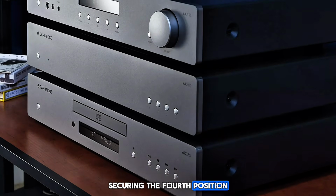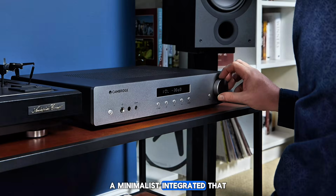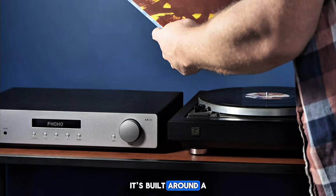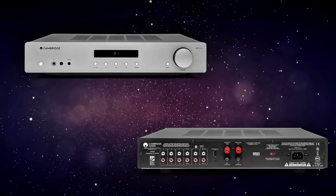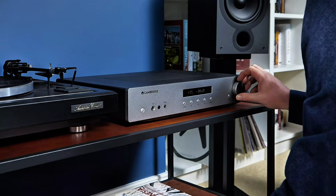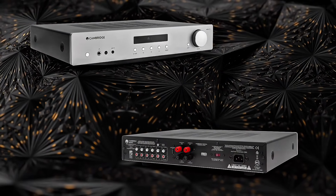Securing the 4th position, the Cambridge Audio AXA35 lands at $449, a minimalist integrated that proves less can sound like a lot more. Rated at 35 watts per channel into 8 ohms, it's built around a robust power supply and a clean, analog-only topology that trades flashy features for lower noise and honest musical flow. Translation: tight bass lines, open mids that let vocals breathe, and a smooth, grain-free top end you can listen to for hours.